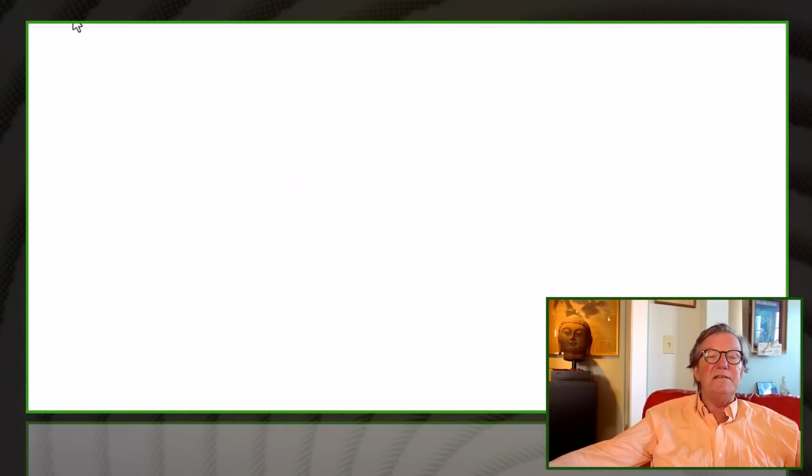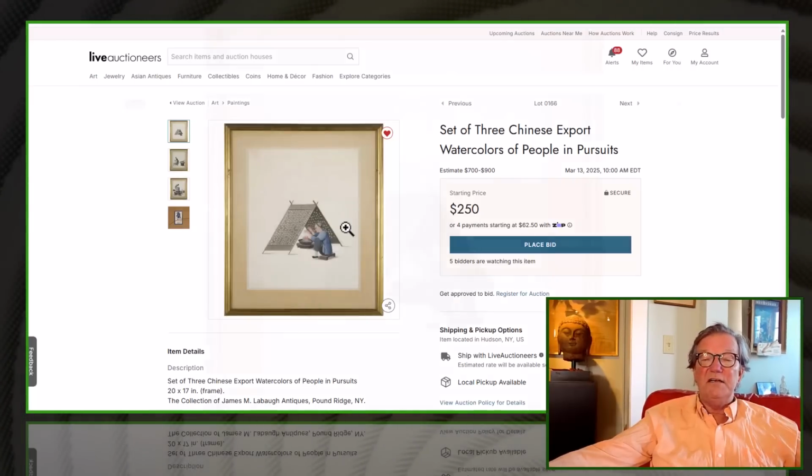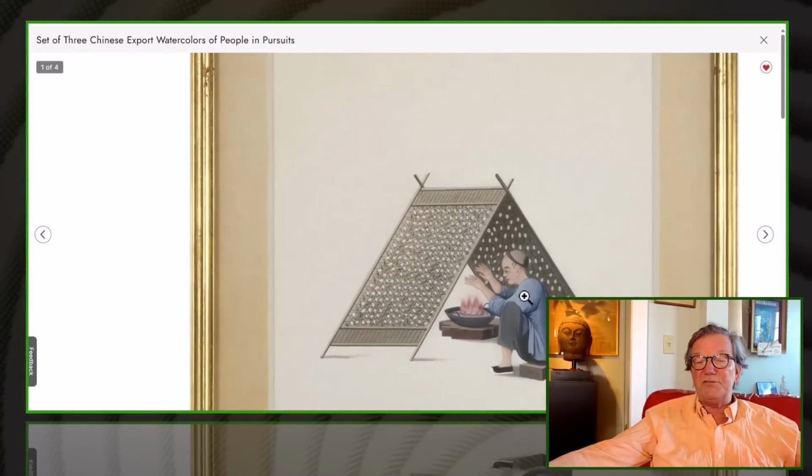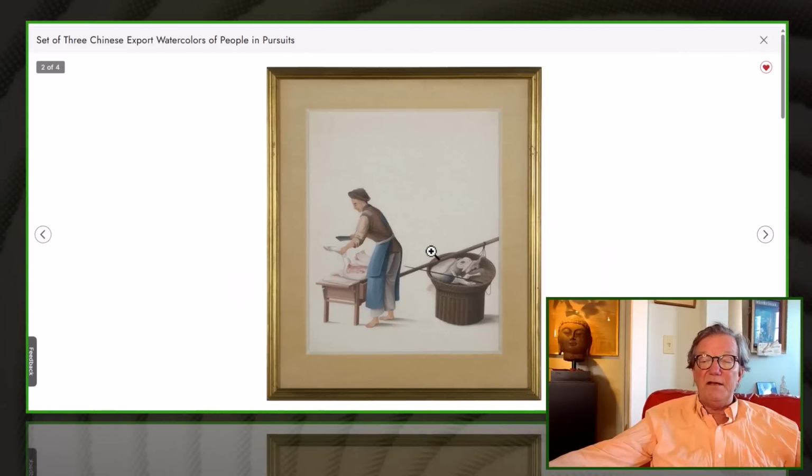And then there is this. This is a set of 3 Chinese export watercolors in various occupational pursuits. Here he is with a rack heating it up to dry. Sometimes they dry paper on these. And there's another one here. It looks like he's cutting up.